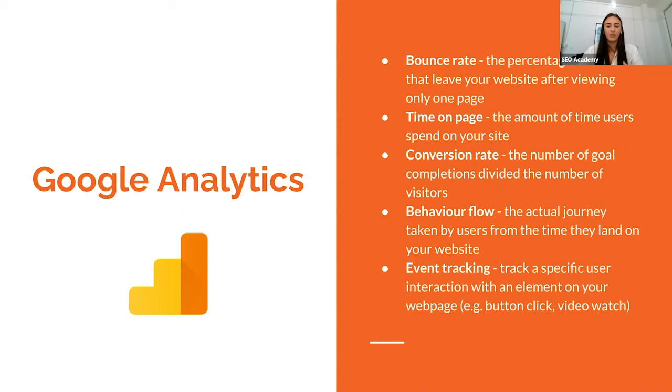And then conversion rates, this is the number of goal completions. What goal completions are is if you have a form on your website, for example, and someone fills in that form, you can get your local Nettle Studio, if you're working with them, to set up a goal in Google Analytics, which basically is to track how many people fill in your form from your website. And then this conversion rate essentially looks at the amount of people that go to your website versus how many of those people actually filled in your form, for example. And this helps you understand whether people are finding your website useful, because if they're not finding your website useful, then they're probably not filling in your form or getting in touch with you.